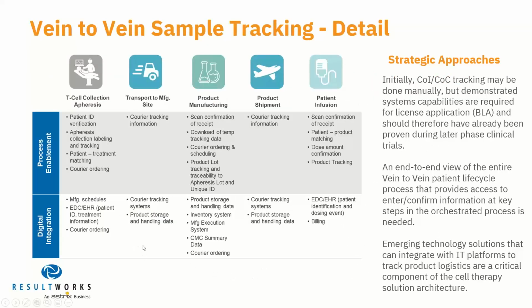Also, a little bit more detail. For every one of these areas, we had big picture process maps, and then we would drill into, in this case, vein-to-vein sample tracking. Think about the T-cell collection apheresis here, worried about some of the process steps: patient ID verification, the apheresis collection, labeling and tracking, treatment matching, courier ordering, and later tracking, as you see here.